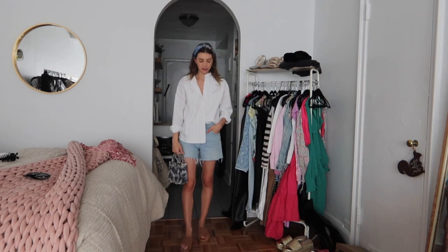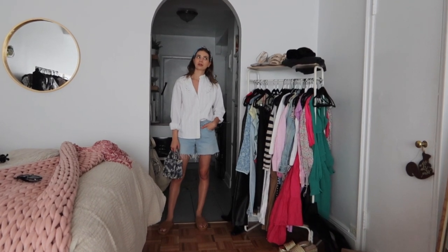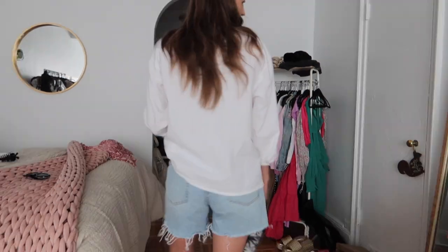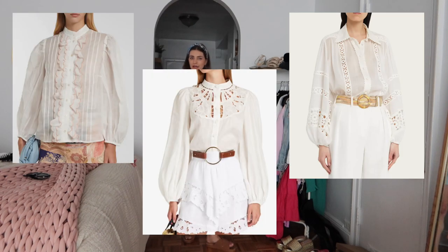Okay, we add a nice fun bag. We really brought this more classic, more conservative look to pretty casual, pretty cute. I would literally wear this to the office. I don't know if I can wear jean shorts, but I think I can if they're long enough. But yeah, this is a vibe. I'm here for it. 10 out of 10 purchase.